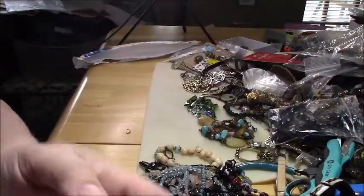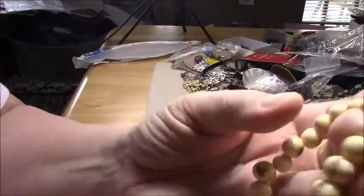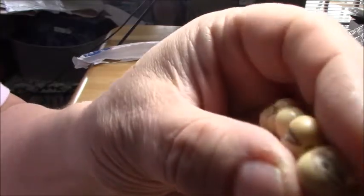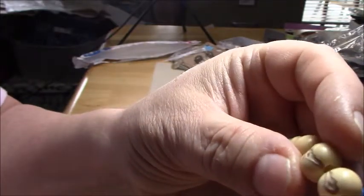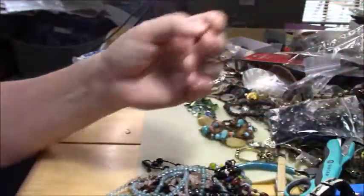Very nice. Now this has got the fish, and these are seed pods of some kind. You can see on the top they have the little mark. Each one's just a little bit different, and they're all drilled through so they can be used as beads.